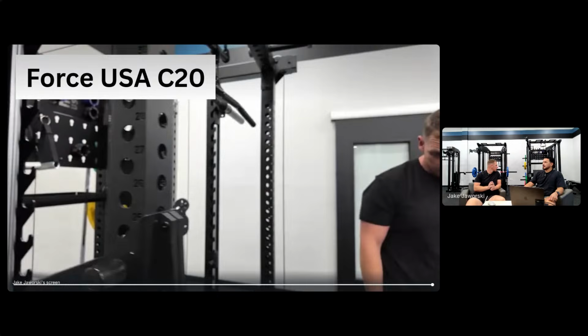I think if you build it out like this with everything, I would feel better. Comparing to Rogue and Rep is one thing, and then comparing it to the cheaper all-in-ones, maybe like $1,000 cheaper. Okay, so maybe the companies that have taken a lot of inspiration from Force USA. I would feel better about buying from someone like Force USA. It seems like they're going to be here a while.